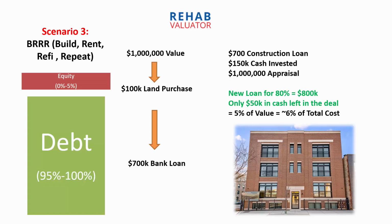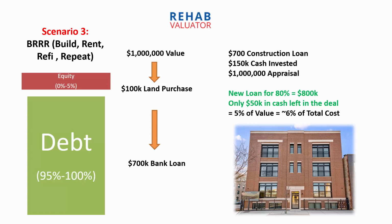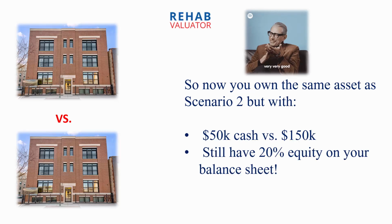This only leaves $50,000 in cash in the deal on a long-term basis. So now your equity is only 5% of value or 6% of your total cost. That's a lot better than 25%, right? Leverage here is far greater than in the first scenario or the second scenario. So now you own the same asset as scenario 2, but with $50,000 in cash versus $150,000. You still have 20% equity on your balance sheet.